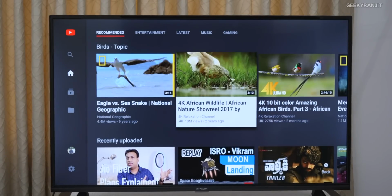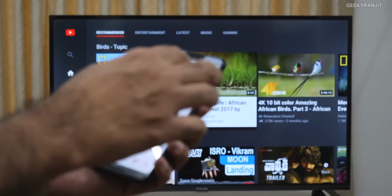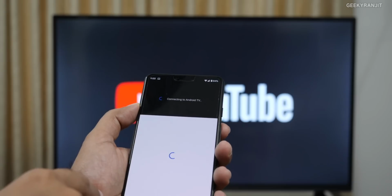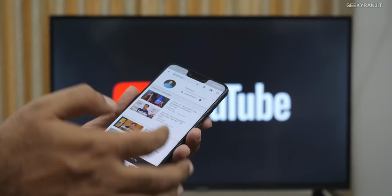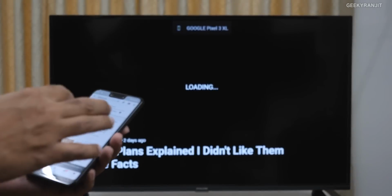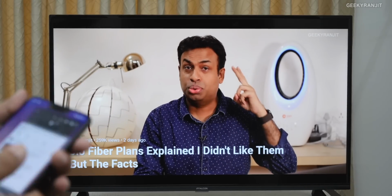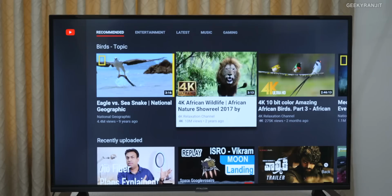And another good thing is that as this is an Android television, this has Google Chromecast. For example, if you open the YouTube app, you will see this icon over here. Let's search for my own channel over here, Geekyranjit, and I can just click this and connect to the Android television. Now it's connected to my phone. And let's say I want to cast this video, I can easily do that. It's connected to my Google Pixel. Again, I can click this, and if I play, it's playing there. So let me just pause this. Directly from here, I can do that and get out. So Chromecast functionality is also there on this one, so you don't have to worry.